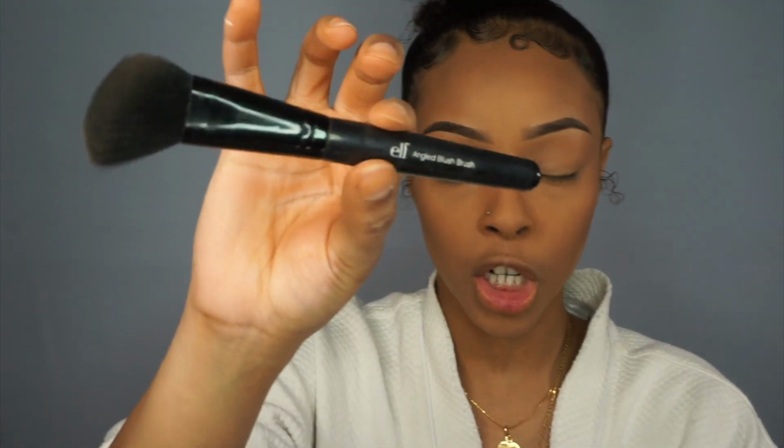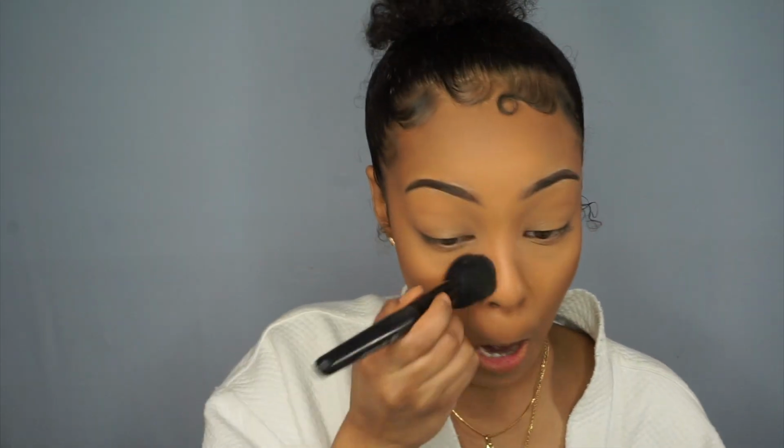I'm about to clean it up with some more setting powder. I don't really like doing this either because I'm bad at blending it out later on, and it leaves me looking crazy. But it cleans up my contour. Okay, I'm gonna use this e.l.f. angled blush brush to wipe off my product. I mean, not my product, what's it called? Wipe off my setting powder.